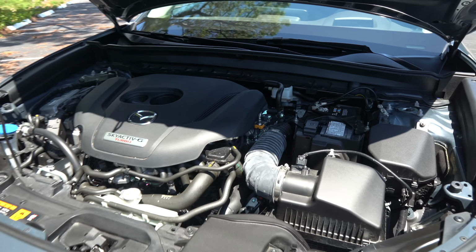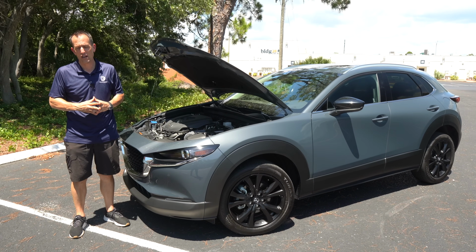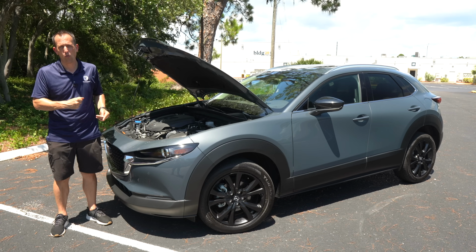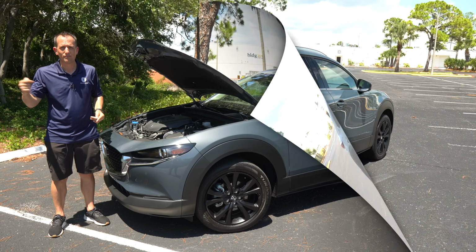Now, of course, they still have a non-turbo version, which is just the naturally aspirated 2.5 liter inline 4 that you could go with. But nice to have the turbo option with the all-wheel drive. But let's go ahead, let's fire it up and see this Mazda zoom zoom.